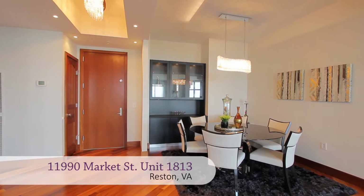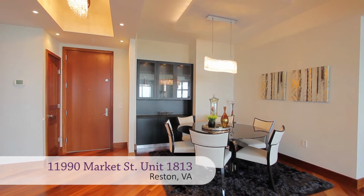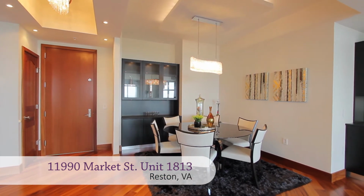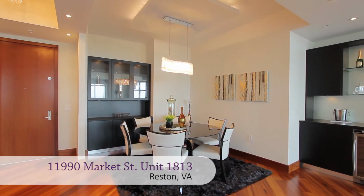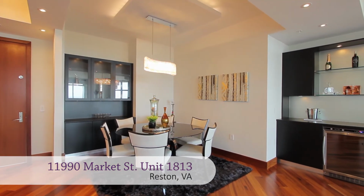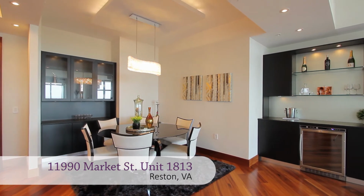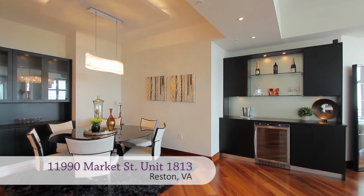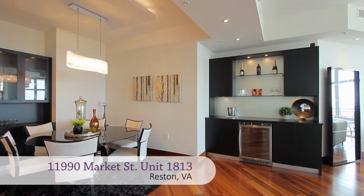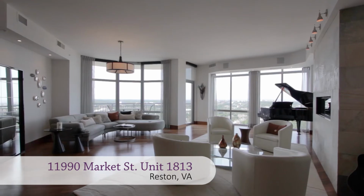Enjoy the tour. As you step in the front door, the Tigerwood 5-inch plank wood floors glisten, and you'll find them throughout the home. To your left is the formal dining area with a custom built-in buffet and highlighted by a stunning Swarovski chandelier. There's a custom sidebar with wine refrigerator.